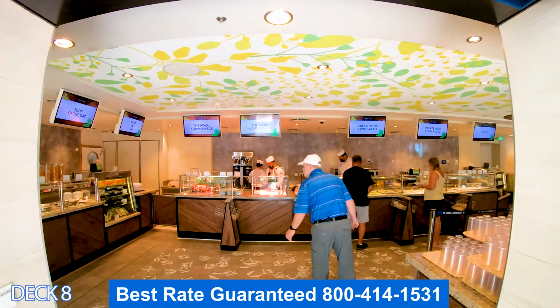Let's take a look at deck four. Let's shoot on through it. Let me give you a quick preview. First, we're going to go right through the casino. Through this hallway right here is the art gallery. To the right is Studio B. To the left is the Attic. Straight ahead is the theater. So while we're here, let's go ahead and take a look at the theater.